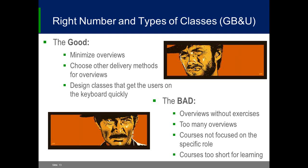Very, very, very important to get them on the keyboard quickly, because it's a different system and they're a little bit intimidated. If you get them on the keyboard quickly and often in these classes, they will get past the mechanics of working with the new system and really start to understand the different processes, less from a mechanical standpoint, and they'll be thinking about how they're doing their job, not just doing things or learning by rote. Overviews without exercises, or too many overviews, are certainly bad.